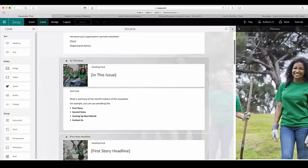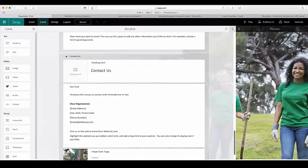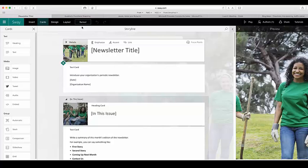And then all I would do is just change the content, maybe change a couple images depending on what I was trying to send home. But then everything else is pretty much done for you.